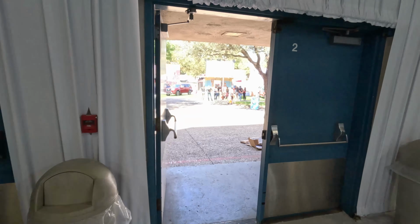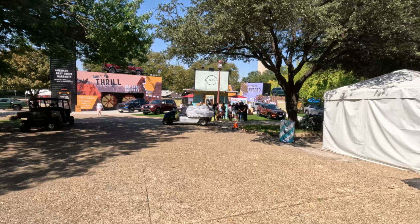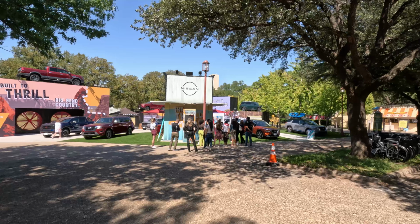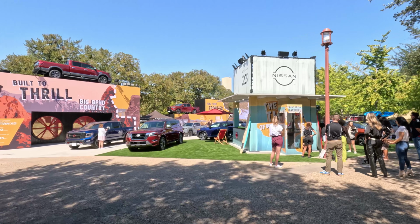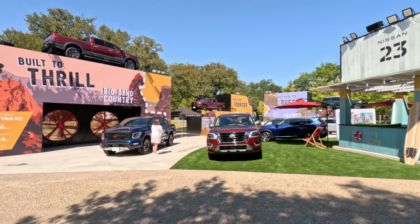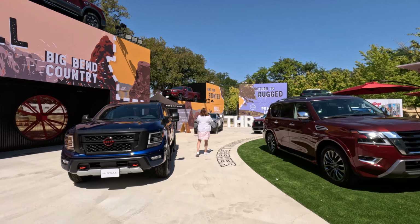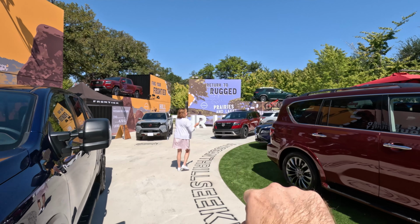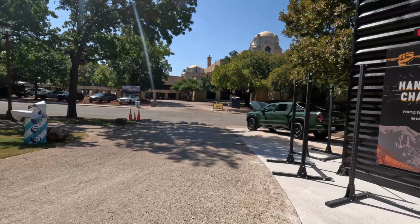And then moving outside, right here we have got Nissan's booth, really showing off their full lineup of SUVs. And I absolutely love their booth because it's themed over the regions of Texas. We've got Big Bend, Hill Country, the Piney Woods, and oh yes, we have got the new Rock Creek edition of the 2023 Nissan Pathfinder. I will have a full video on that, and I've got it on good authority we will be driving that one very soon.